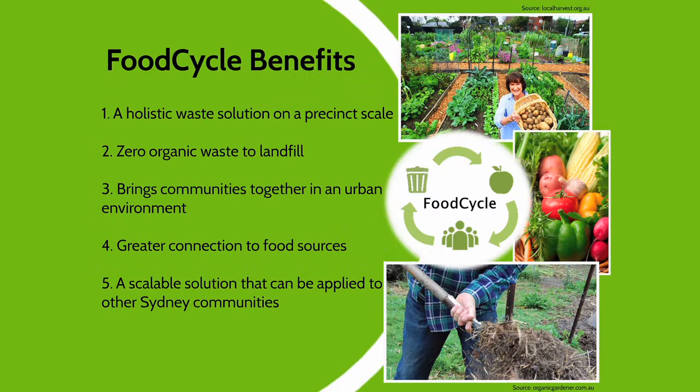As the figure shows, although our system is initially more expensive, by the third year, Food Cycle is cheaper than traditional landfill costs. Food Cycles is a holistic organic waste solution on a precinct scale, which incorporates on-site collection, treatment, and food production. With the Food Cycle system, zero organic waste is sent to landfill.